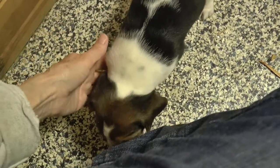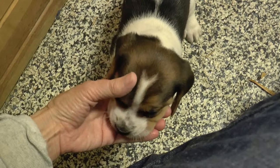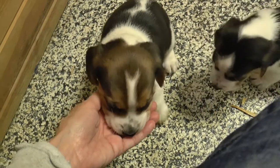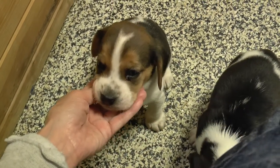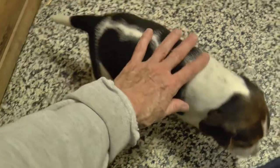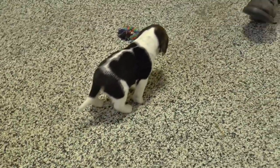This is a true Batman puppy. That little insignia there on his head is just like Batman's, his dad's. And it looks big now, but when he gets a little bit bigger, this mark will be the same size it is now, but his head will keep growing, of course. So it won't be near as prominent, but it'll be there.